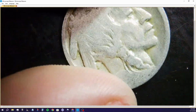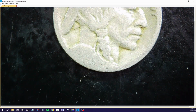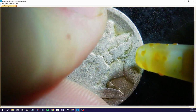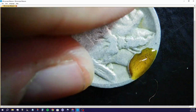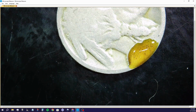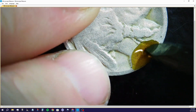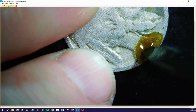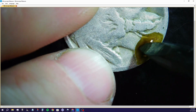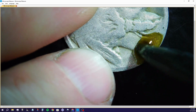So yeah, if somebody's interested, 2 pounds is over 200. It's over 2 pounds, so it's probably over 200 nickels. But I just can't have them sitting around here all the time. They're taking up a ton of room.